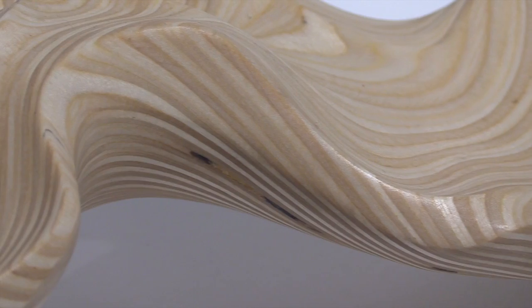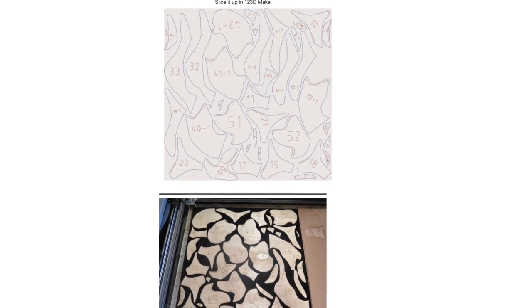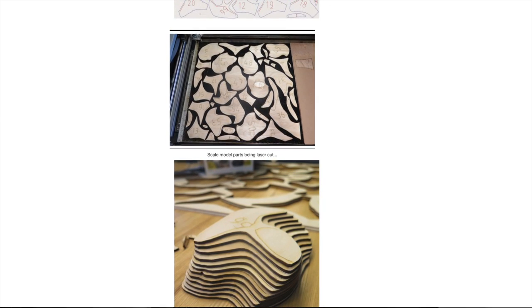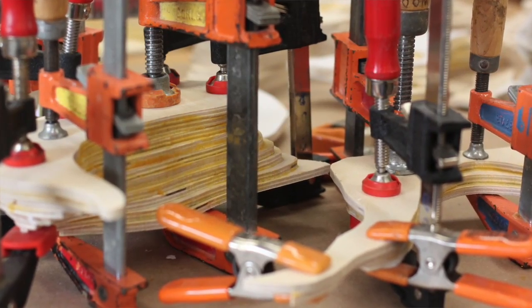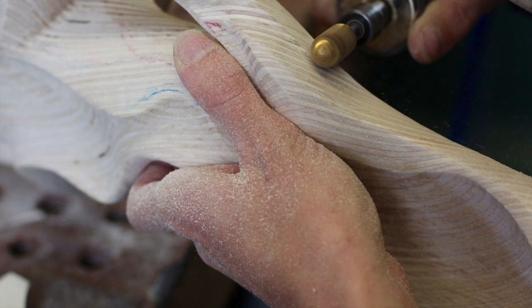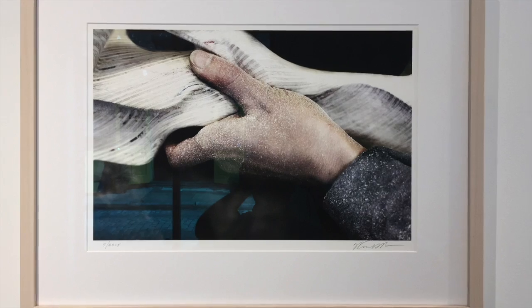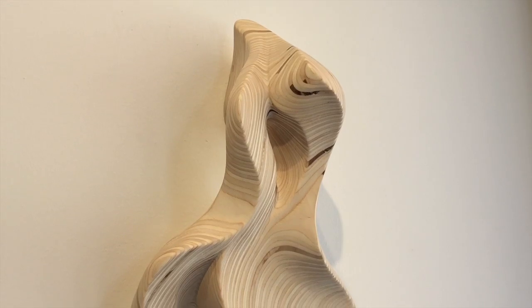I have a program that will slice it all up into layers and give me the 2-dimensional profiles. Then cut out the profiles out of a sheet good, such as plywood. Stack them all up and glue them in order, and then I have the blank that I can again carve that form out of. There's always some changes in the form, translating from clay to digital and back into physical materials. And I like playing with that, letting the process inform the way that the form ends up.